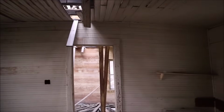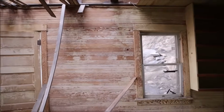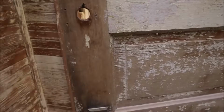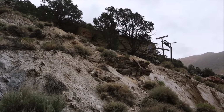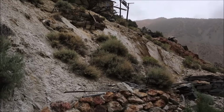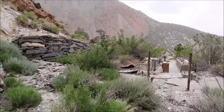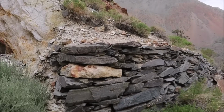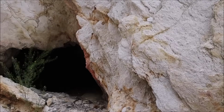Looking up into the attic. This is just such a unique location. It's really something, isn't it? Looking back at that bunkhouse we just checked out, and now we're at the workshop. Which apparently, right next to it, is a mine.